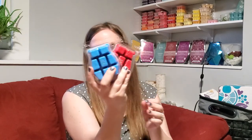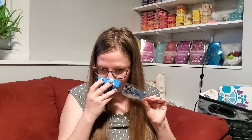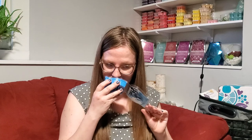These can be warmed individually, or you can also melt them together, and they will make what they call Scentsy Purple. So they are kind of designed to be melted together, but you can do them individually as well. Light side of the Force, I believe this is supposed to be like a fresh scent. You know, I'm not getting super fresh. You know what this reminds me of?